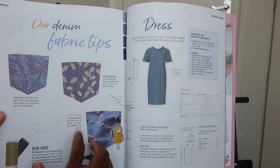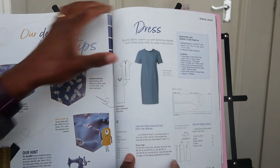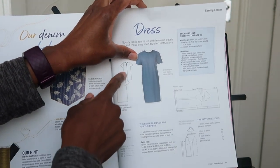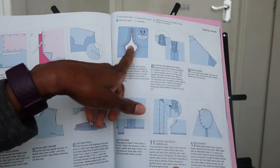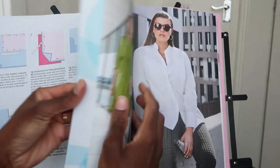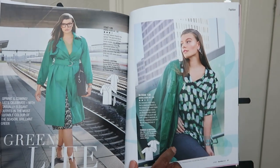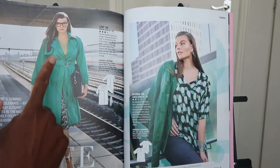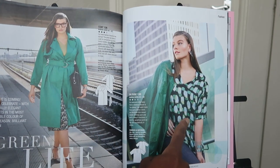And over here they're showing you our denim collection. They have a tutorial for sewing up now that dress, which had a pleat in the back and also frills on the neckline. Let's see, what do they have for us. And here for Burda, I think this is Burda plus size. This is a nice trench coat. It's a beautiful one. And also we've got an interesting blouse here.